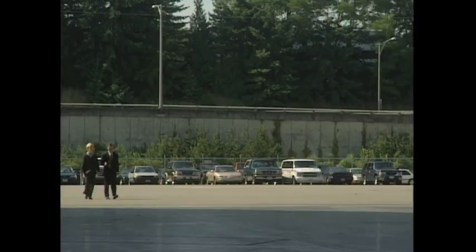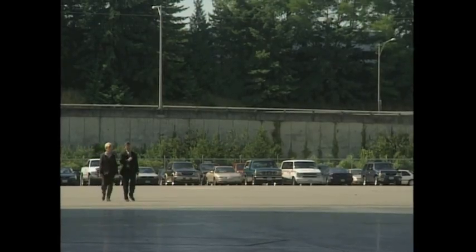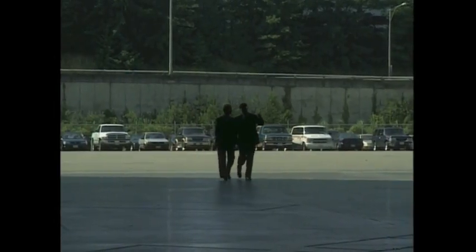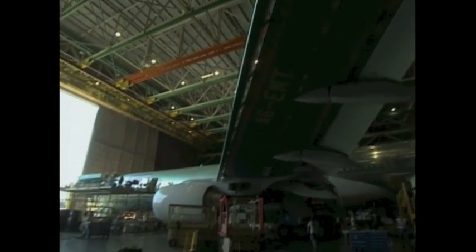So we do the 767, 777, and the 747 up here. The big guys. The big guys. This is wide body country up here. Yeah. And this airplane right here, this is actually about 10.5 feet longer than a 747. It's longer than the 747? Yep. This is the longest airplane we make.